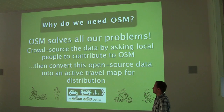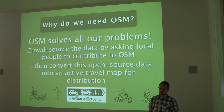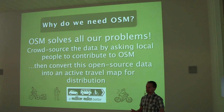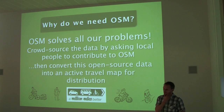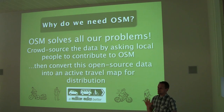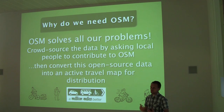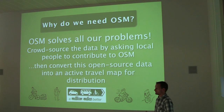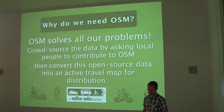And OpenStreetMap, I saw, was the solution to all the problems that we were having. By crowdsourcing the data, some of that responsibility would be devolved to people more locally, and it would also solve the problem of the map being out of date, if it's open source and continues to be edited. But what we will do is convert this open source data into an active travel map for distribution at some point.